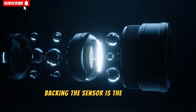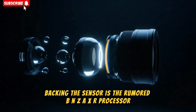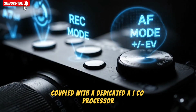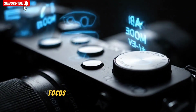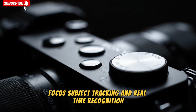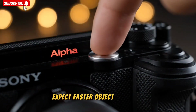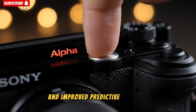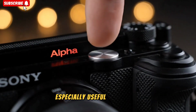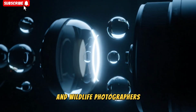Backing the sensor is the rumored BIONZ XR processor, coupled with a dedicated AI coprocessor. This combination could deliver major leaps in autofocus, subject tracking, and real-time recognition. Expect faster object detection, smarter face and eye tracking, and improved predictive focusing, especially useful for sports and wildlife photographers.